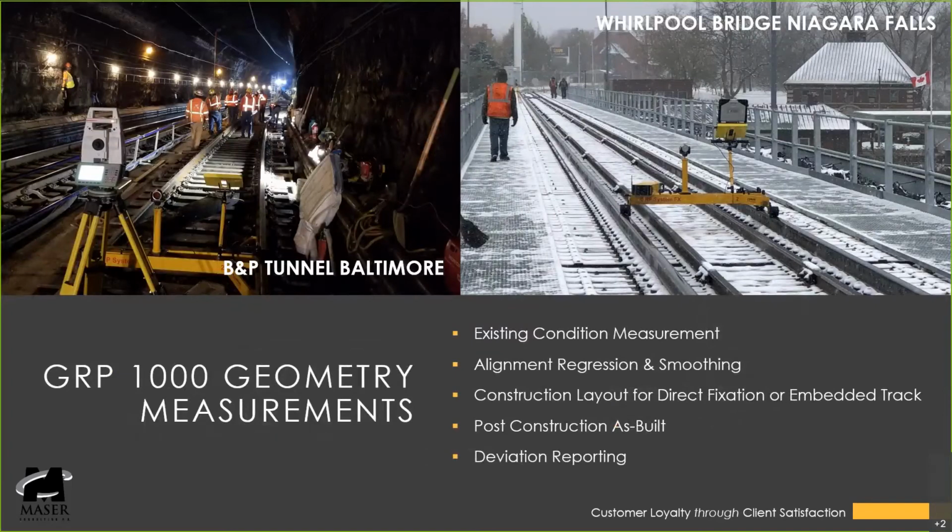The BMP tunnel project was a 55-hour outage. We actually used the trolley to measure existing track conditions, process the data in the field, sometimes right in the tunnel, and perform an alignment regression on site. Use the smooth alignment to lay out new track for direct fixation, and then work with the contractors to get it laid out, get it built, and then do a post-construction measurement on it and do a deviation report. So a lot of things happening in 55 hours.